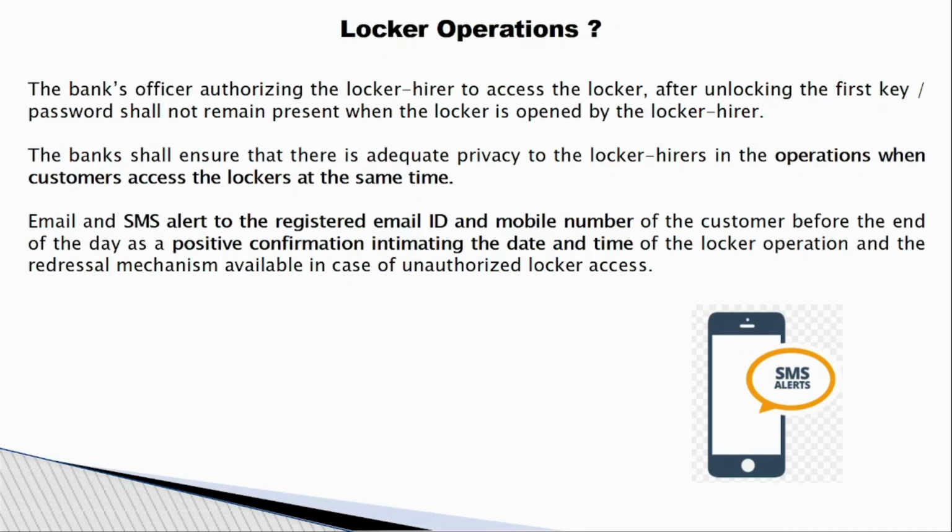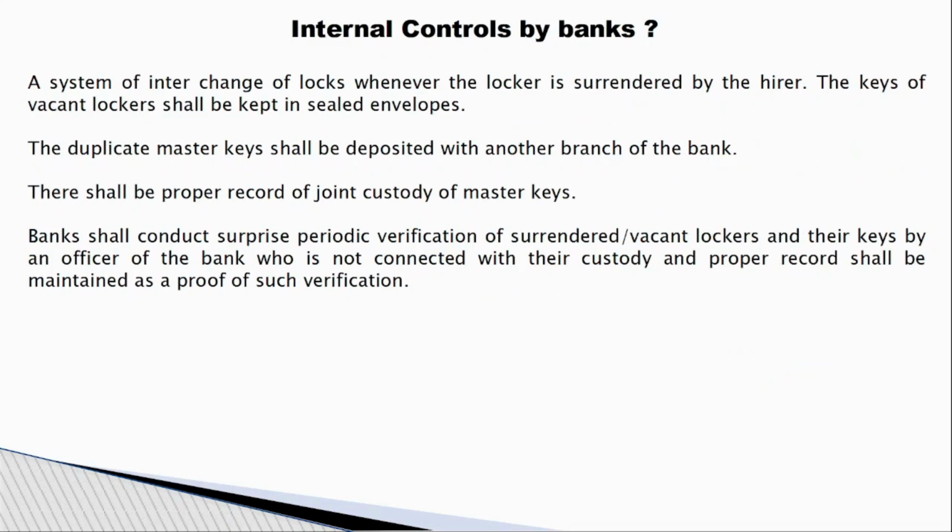So every time you have to send an email to the registered email ID, and an SMS to the customer's registered mobile number, for confirmation that you have operated the locker on this date and time, so that any unauthorized access can be immediately identified by the customer.